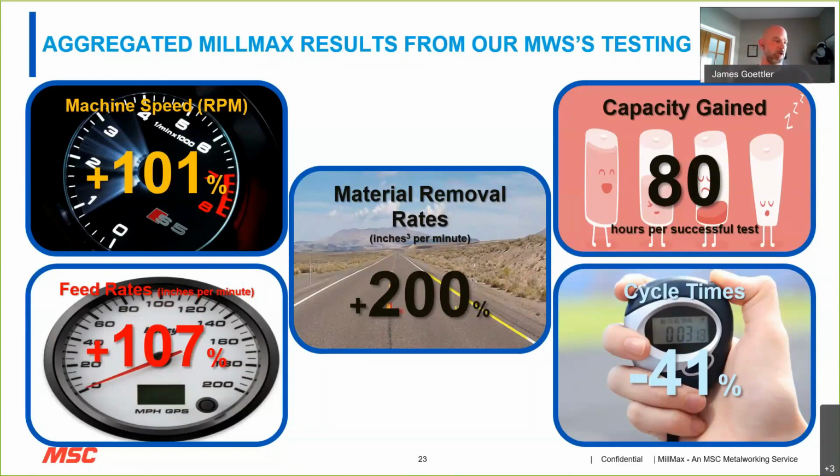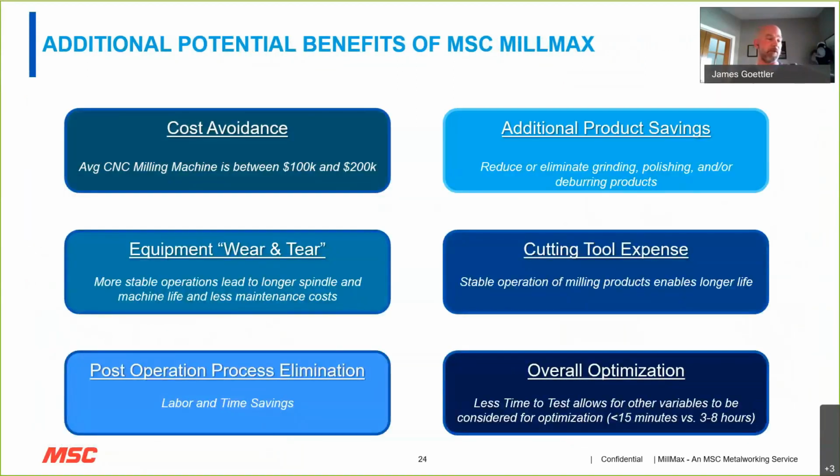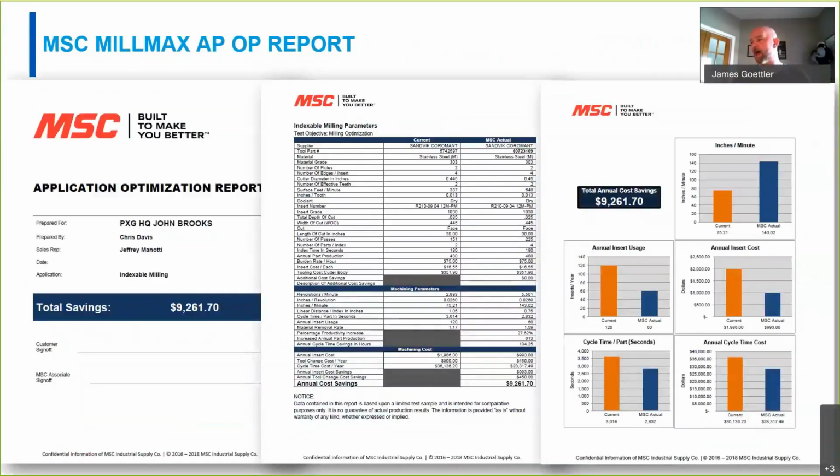And that average is holding true for us at 41% reduction on average of cycle times. So some pretty tremendous results. There's a whole other host of advantages that you'll get out of MilMax. We document the results. You see them in what we call app op. We'll do this each time we administer a MilMax test for you.